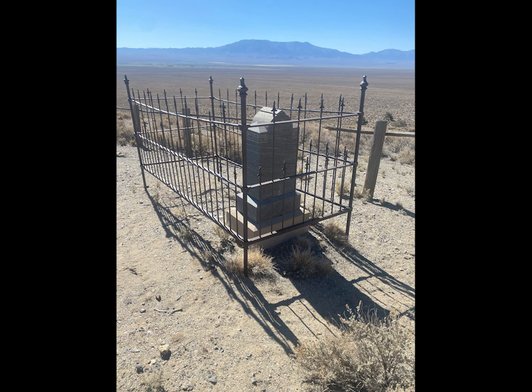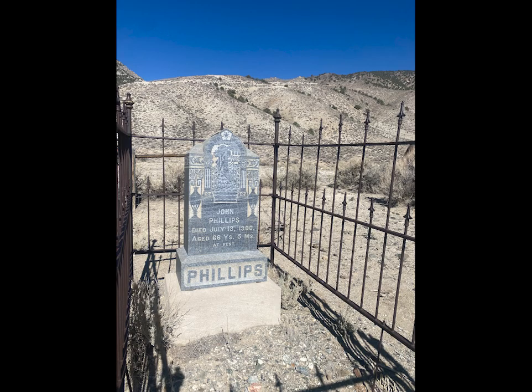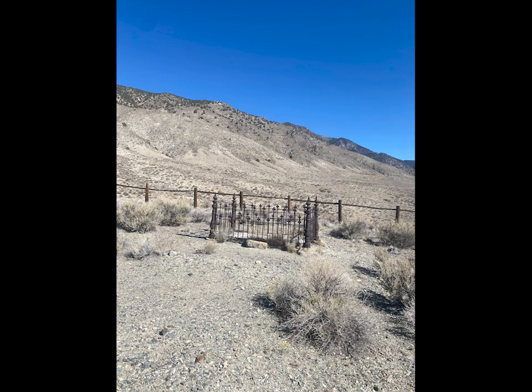As you head west out of the Big Smoky Valley and head up towards the Ophir Canyon, one of the first things that you run across is a cemetery. That cemetery seems to overlook the entire Smoky Valley and is located at the entry of the canyon.